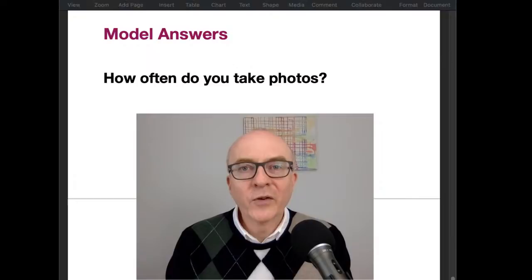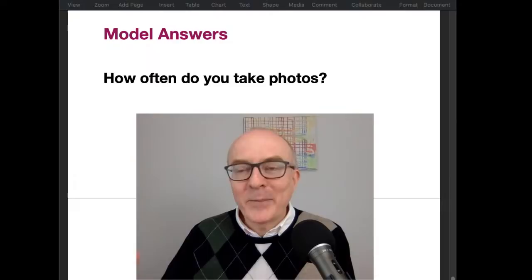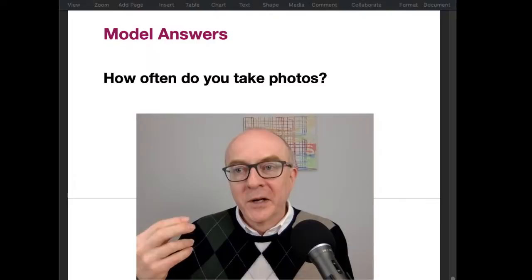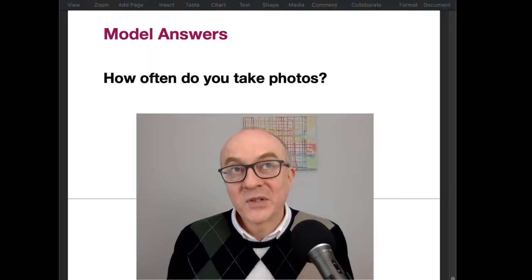To be honest, I think I take photos most days. It's so easy nowadays just to whip out your phone and to snap anything you see around you, whether it's food in a restaurant or a spontaneous moment when you're walking down the street. And I love to capture those moments. I always have my phone with me. So to be honest, yeah, I'm taking photos most days.